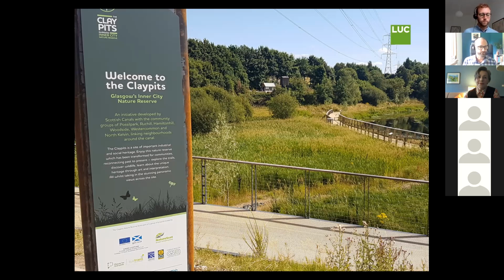Thank you for the invite to talk today. I'm going to talk about the Claypits project in Glasgow, which is a site that's located less than 1 kilometre from Glasgow city centre. LUC have been involved for the best part of 6 years now, undertaking various studies and projects in and around the Claypits site, but ultimately resulting in the delivery of the Claypits local nature reserve, one of the few inner city nature reserves in Scotland.